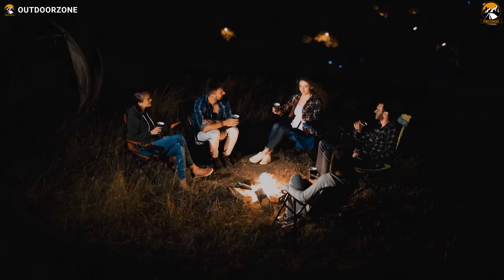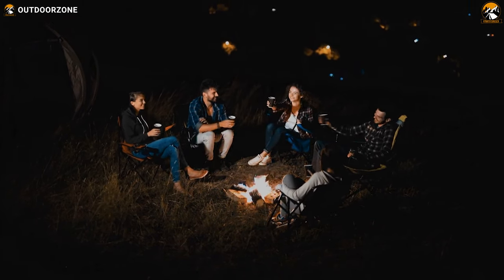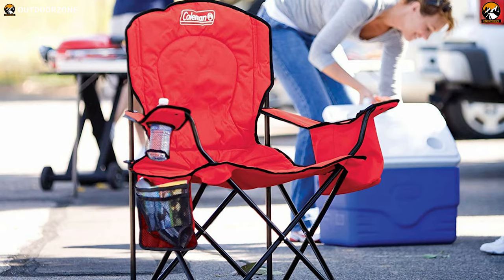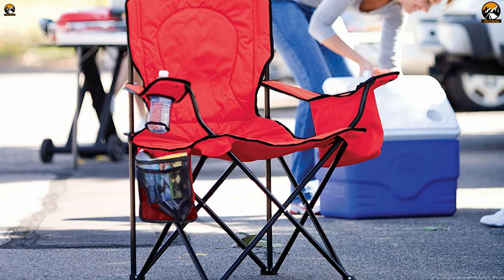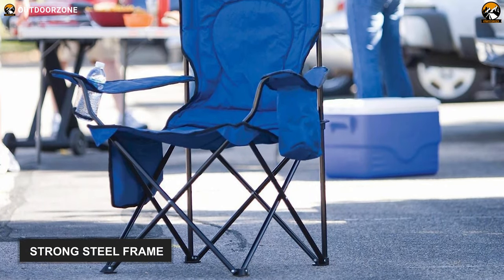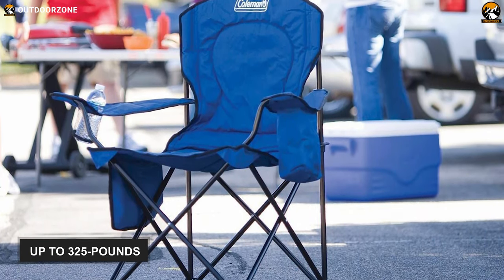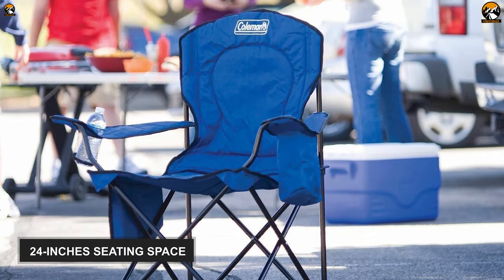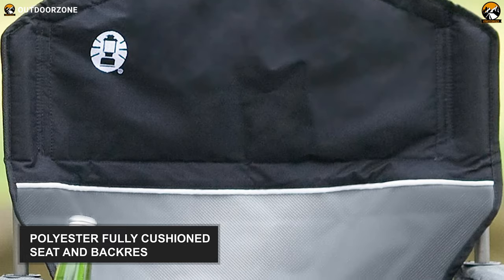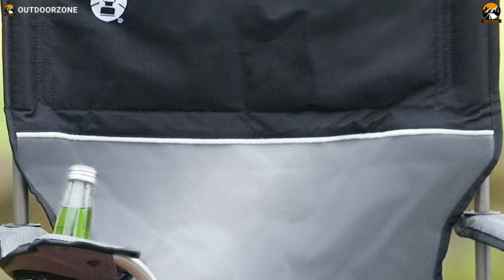Wouldn't that be great if your camping chair can keep your drinks cold while you are relaxing? Now meet a unique foldable camping chair from Coleman, which can keep your cans cold for extended hours. It comes with a strong steel frame that handles a maximum weight of up to 325 pounds easily while providing 24 inches sitting space. Thanks to its polyester fully cushioned seat and backrest, as you can sit comfortably for a long time without any hassle.